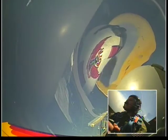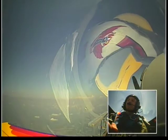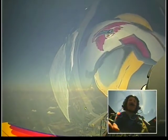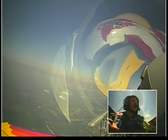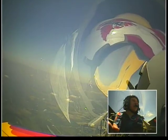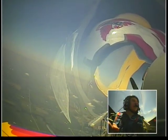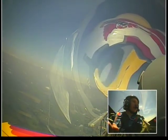And you can relax the back pressure just a hair. We're still climbing just a very little bit. Like I said, this airplane's very pitch sensitive. And just so you're aware, we've got between 10 and 15 minutes out here before we'll start heading back towards the airport. Yeah, I think I'm set to start doing the real fun stuff.